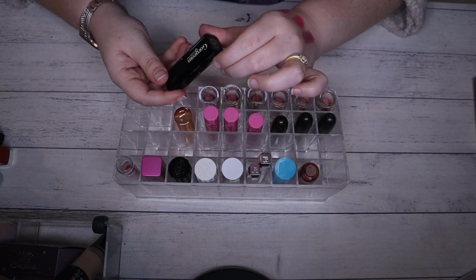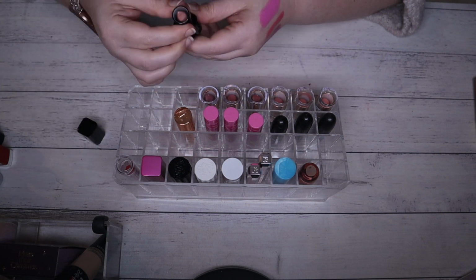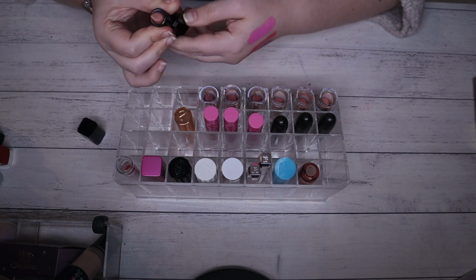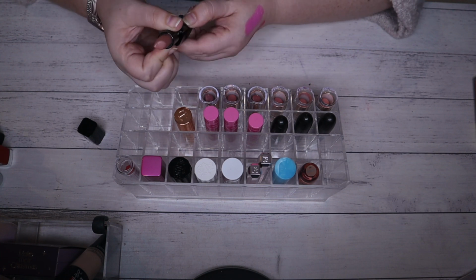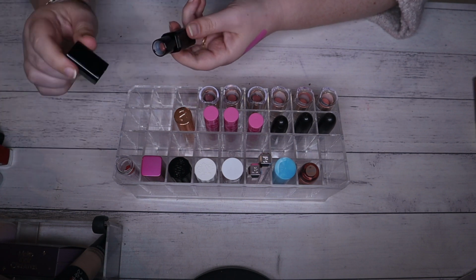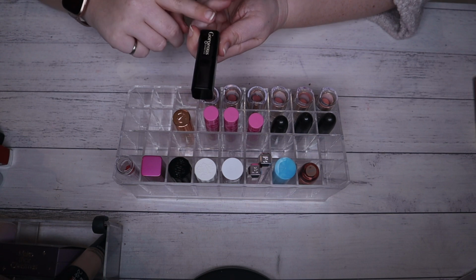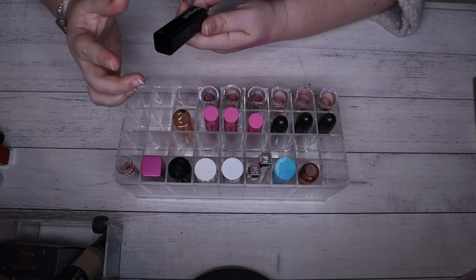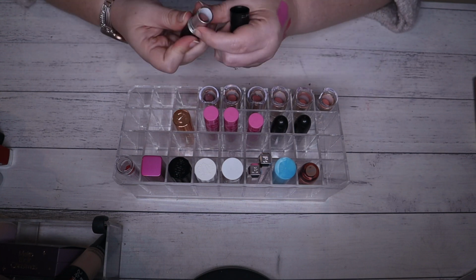This next one here is from Gorgeous Cosmetics, and this is in the shade Bear, and again, this is a nice nude sort of shade, but again, I don't reach for it, so I'm going to declutter it. It was a really nice formula as well. It is nice and lightweight on the lips, not too drying as well, so hopefully someone else could use this instead.